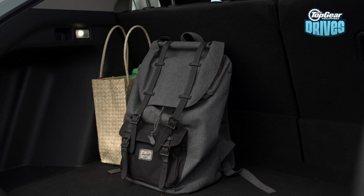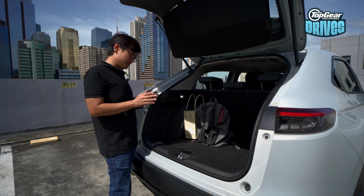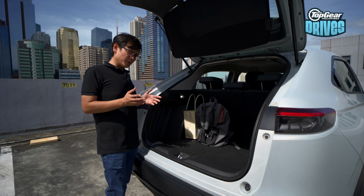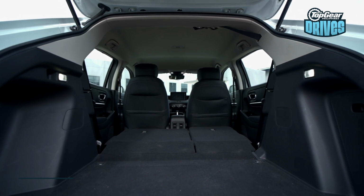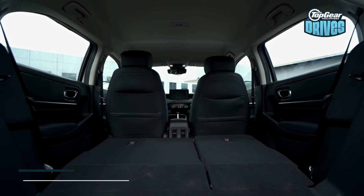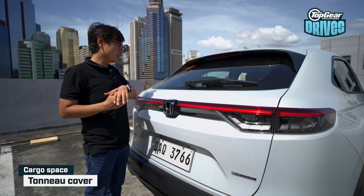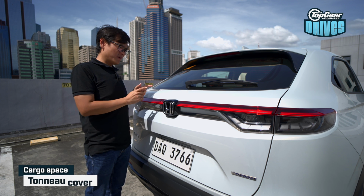A backpack fits in well, so does a mini bayong, and actually a weekend's worth of groceries will be just fine here. And if you're going to put a baby carriage, yeah, it is also going to fit here. However, some Tetris maneuvers are required. Also, if you've noticed, you have a cargo cover up here, so that keeps prying eyes away from your precious cargo.